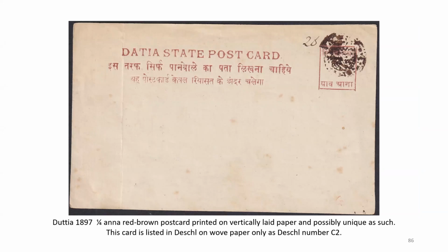Here we have a Duttia postcard, which is decimal number C2, but it's listed as printed on laid paper. This being the discovery copy, it's actually on wove paper. So quite possibly unique.